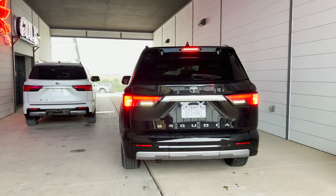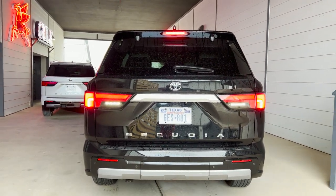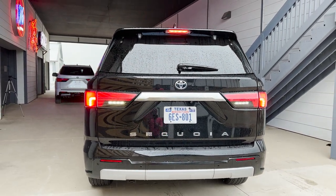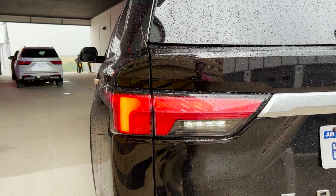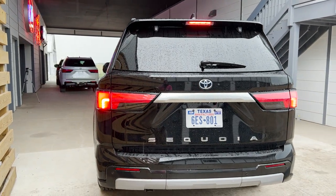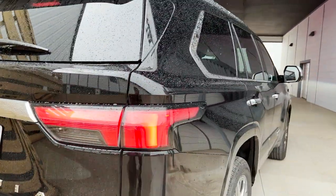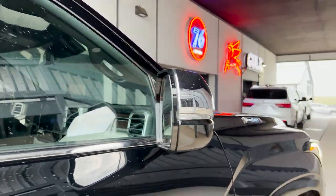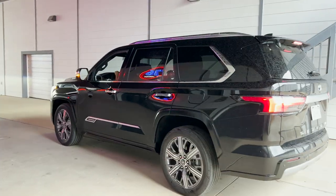Nice. Okay, we're good. Let's watch it back up here. That is really cool stuff. What do you think, everyone? So here we've got the sequential turn signals. It's got the LED premium lighting, remember? Oh man, it's beautiful. And then you can see it has the turn signal. And then let's come back. As we get it back into position here.